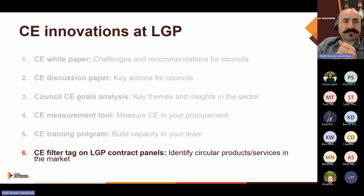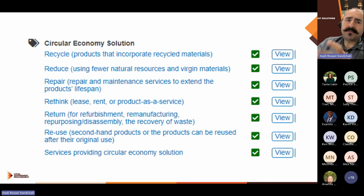And finally, Innovation number 6 focuses on adding a circular economy filter tag to our contract panel. You can use this tag to easily identify LGP approved contractors who offer, for example, products with recycled content or who accept returns at the end of the product lifecycle. This is the tag. In my previous webinar on waste solutions delivered by our BDM team, I provided a detailed explanation of how this filter tag works. If you'd like more information, I encourage you to check out the webinar recording or contact me.